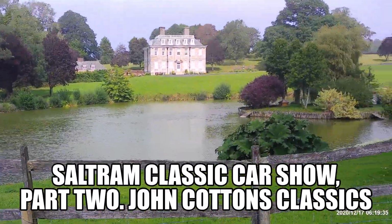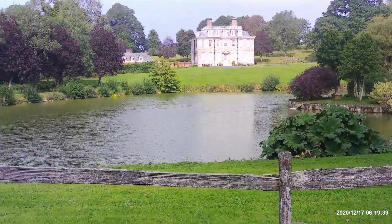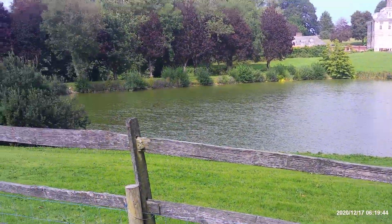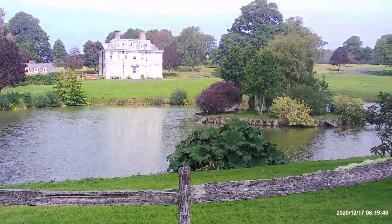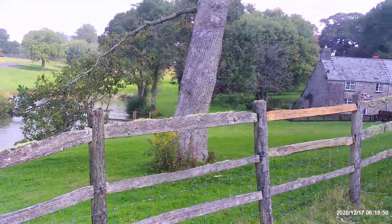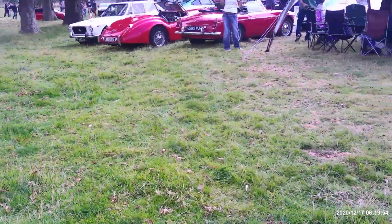Just a quick shot of where we are. Beautiful place. I gather, I imagine it must be a National Trust place in Yealmpton in South Devon near Plymouth. Imagine living here. Wow. So anyway, back to the cars.